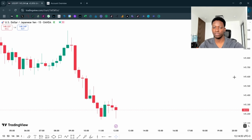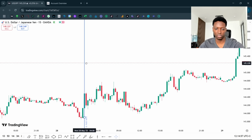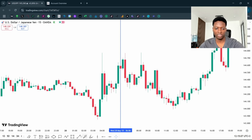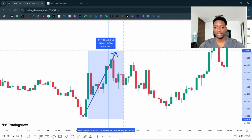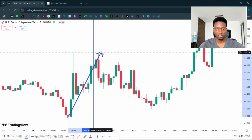Move to the lower time frame. My trading day starts at 6 a.m. as well, so I'll take this and push it to 6 a.m. So by 6 a.m. when I wake up at this point in time, this market had done quite a bullish move. From this low to this high, this market had just bought over 92 pips. So 92 pips is quite a significant move for a short-term trade. That means for me to take my next move, I'll at least wait for this market to drop a little and give me a pullback.